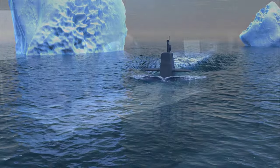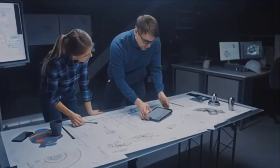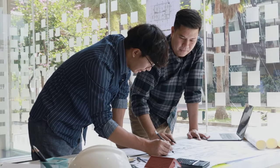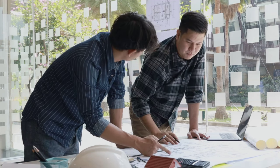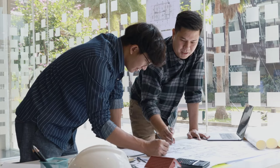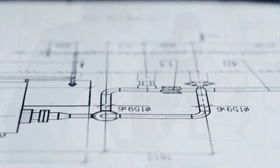In the beginning, there's a plan. The design stage is where the magic starts. Imagine architects and engineers huddled over blueprints, their minds buzzing with equations and ideas. This is where the journey of creating a submarine begins, at the design stage. Here, a vision transforms into a blueprint, a plan that will eventually morph into a colossal underwater marvel.